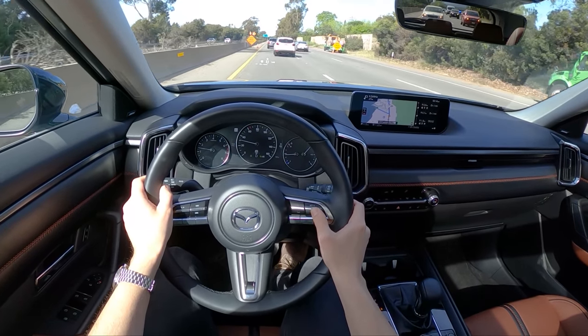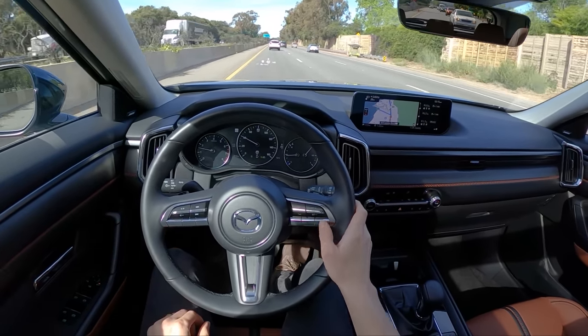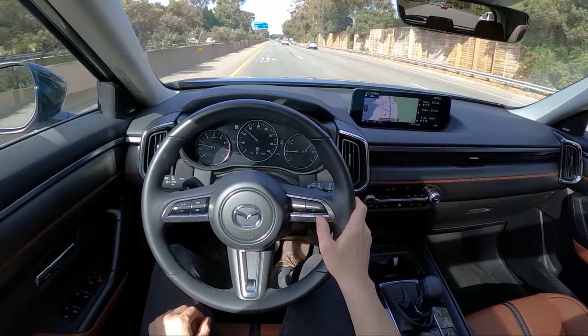You can easily change your speed by 5 mile an hour increments by holding the plus or minus buttons. And you can switch between active steering assist and just traditional adaptive cruise control very easily by pressing these two buttons here.